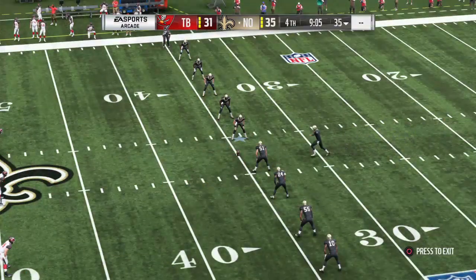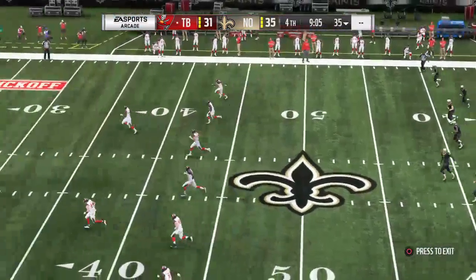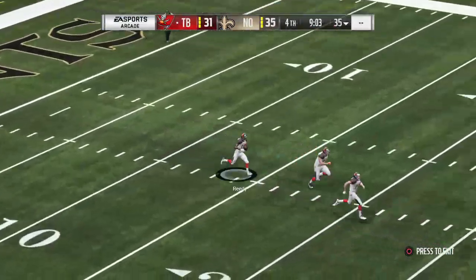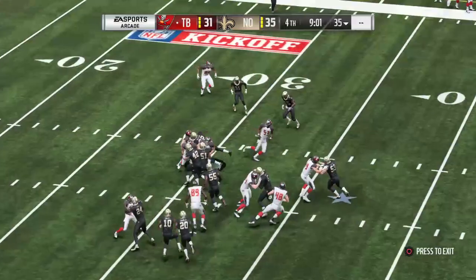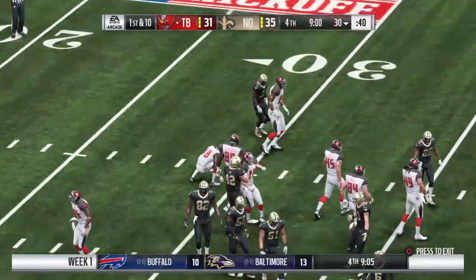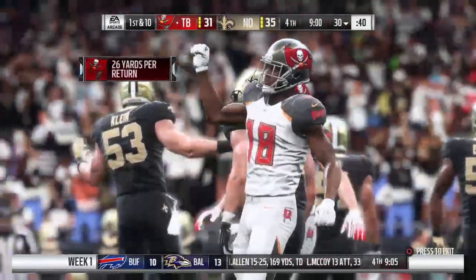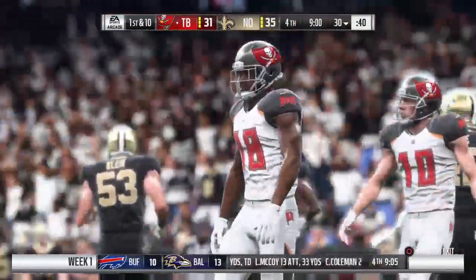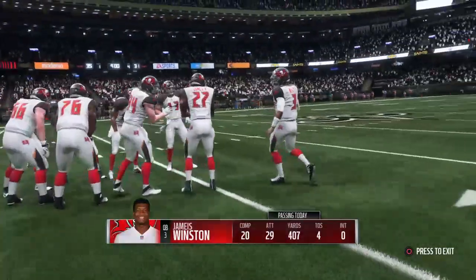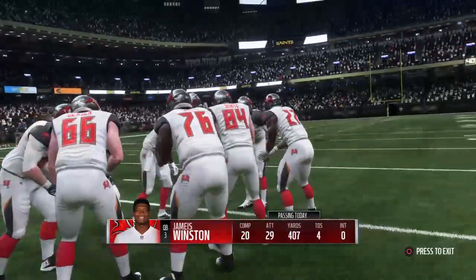Morstead, the punter, out to kick it off. Reedy now to return. And a nice return sets him up pretty good here at the 30-yard line. And Tampa Bay trots out there now. And we have seen a lot on the scoreboard here in this quarter.